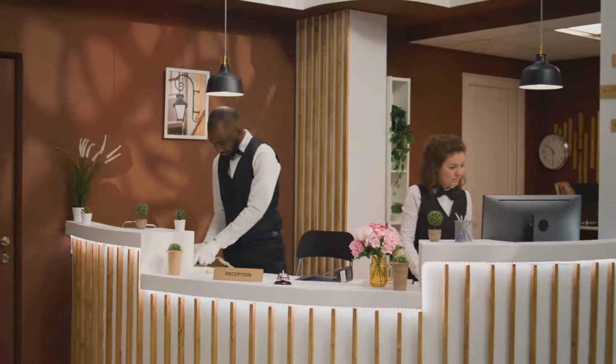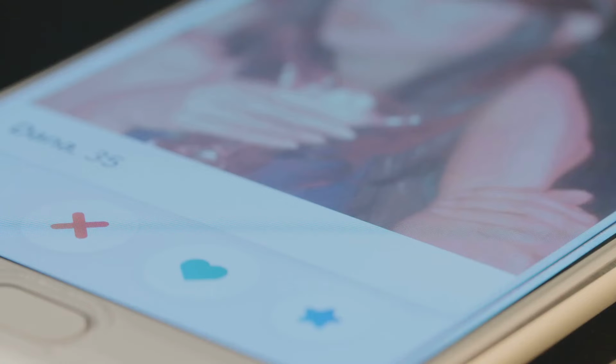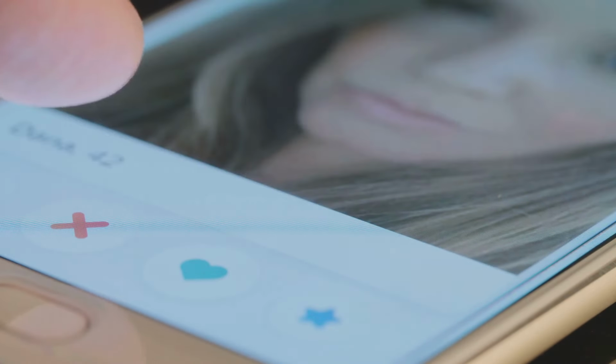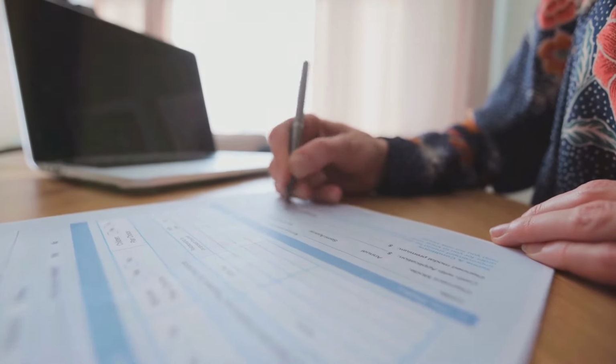Step 2. Sign up and create a profile. Make sure to fill out your profile accurately. This is important because survey sites use this information to match you with surveys that are relevant to you. The more detailed your profile, the more surveys you'll qualify for.